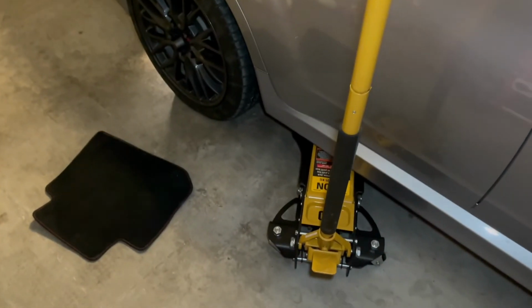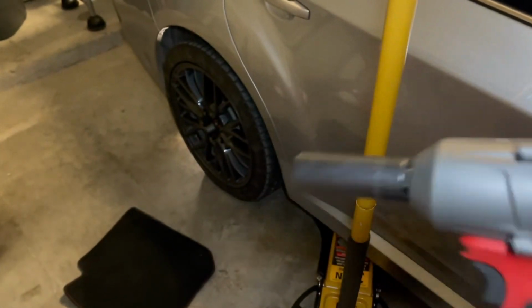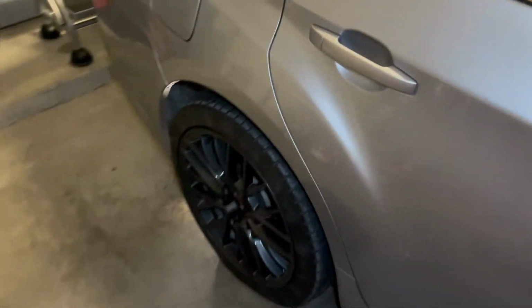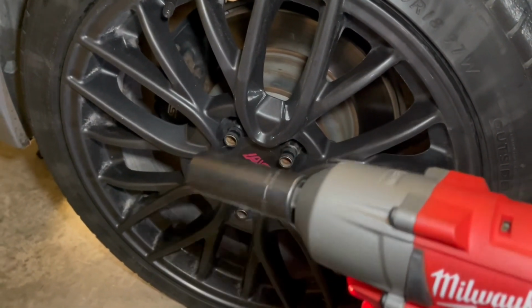All right, so we got the jack, got the lifting point. We're gonna use the handy dandy impact. Looks like a 19 millimeter deep socket because we had some extended wheel studs with some long Gorilla lug nuts. So we're just gonna get to cracking, see how it goes.